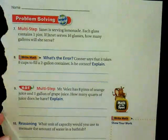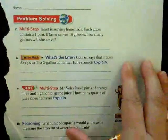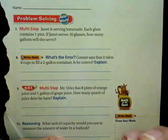All right, let's check our problem-solving work. Number 7. This is multi-step. It says Janet is serving lemonade. Each glass contains 1 pint. If Janet serves 16 glasses, how many gallons will she serve?